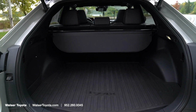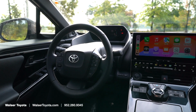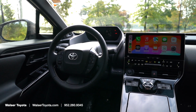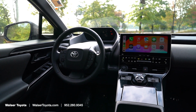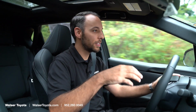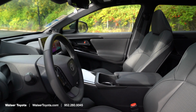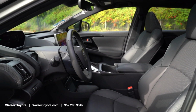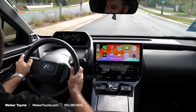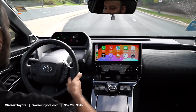So now that we're out on the open road, the first thing you notice is how quiet it is. I don't spend a lot of time in EV vehicles, so I'm not used to the pure silence of it. I mean, it's comfortable. There are a lot of road joints and potholes this time of year, and it just kind of glides over the top. It's smooth. You don't get a lot of jerkiness. It just cruises along, and it's very comfortable. Again, the seats are great. I like the seated position.